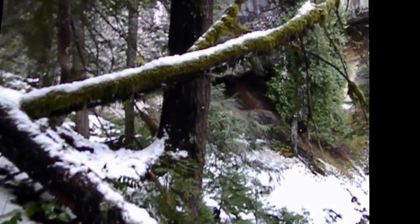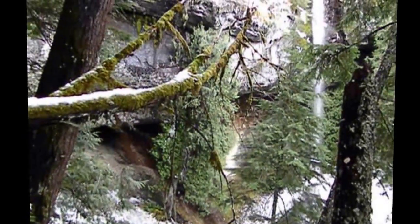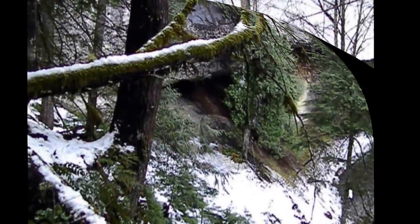I tried getting down over there underneath that waterfall, and with the snow the way it is, it's all frozen and slushy, frozen underneath, slushy on top. I changed my mind. I'm not going to risk it up here all by myself, being a solo one. I don't take risks where I'm not someplace I want to end up.